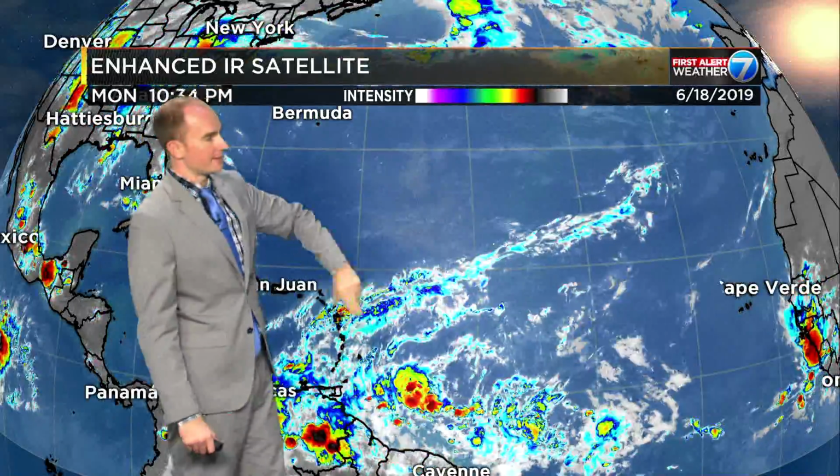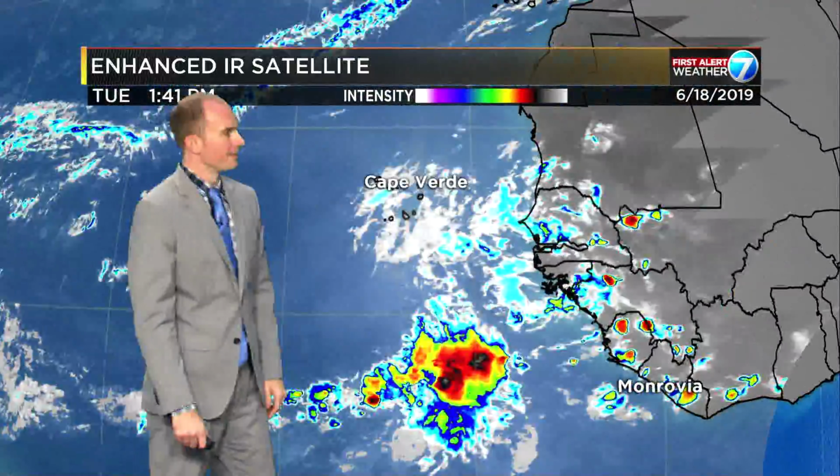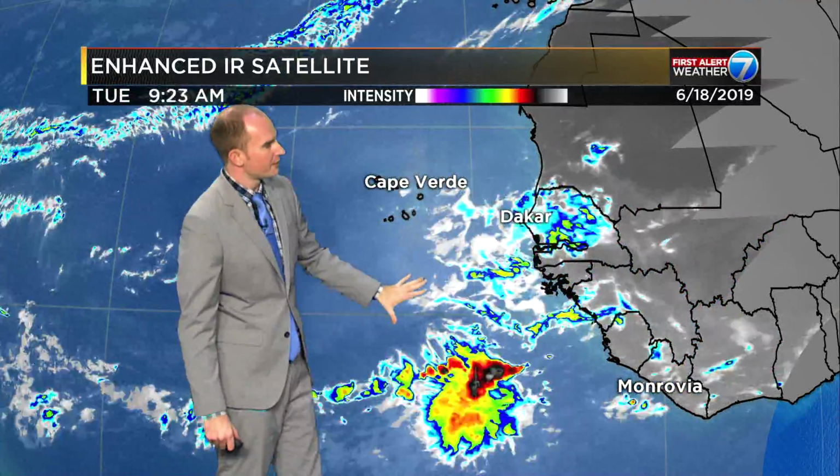But as you do, notice all the cloud cover here is actually moving from west to east. It denotes that we've got some shear in the vicinity, which is why we're not seeing much in the way of any development. And here's why we don't look off the coast of Africa just quite yet. The water's still kind of cool out here, so you get this big blow up of convection, and as these waves come off, they just kind of fall apart.